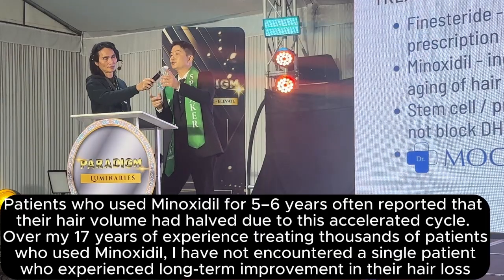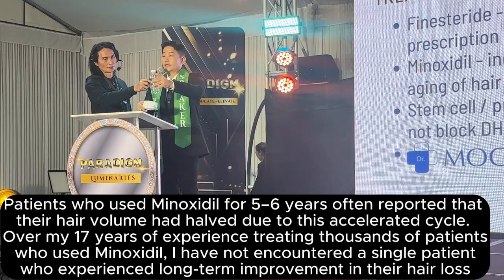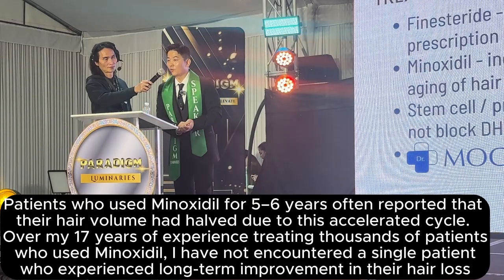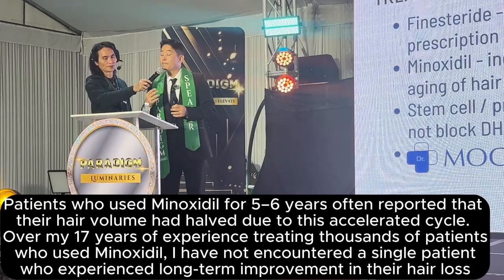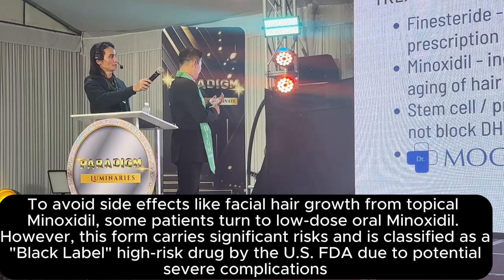Patients who used Minoxidil for 4 or 5 to 6 years often reported that their hair volume had halved due to this accelerated cycle. Over my 17 years of experience treating thousands of patients who used Minoxidil, I have not encountered a single patient who experienced long-term improvement in their hair loss. One of the solution products is Fiestra.